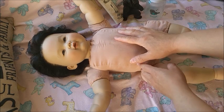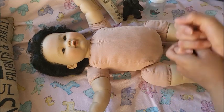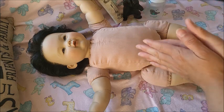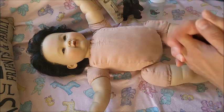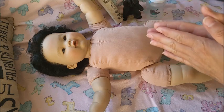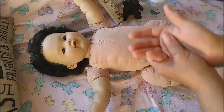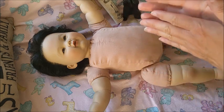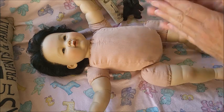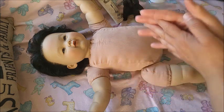This beautiful doll I received as a gift from the amazing Anne. Thank you so much, Anne. I love it. I will link her channel below. She has a wonderful coloring channel, and she also recently brought out her reborns for her viewers. Her channel is originally directed to the coloring community, but she recently decided to show the world her reborns.